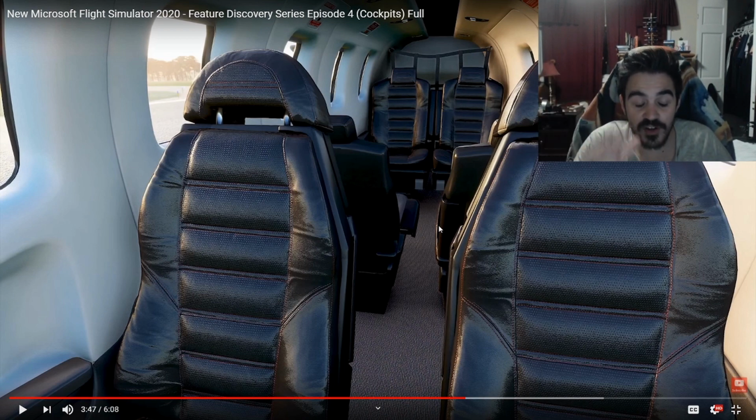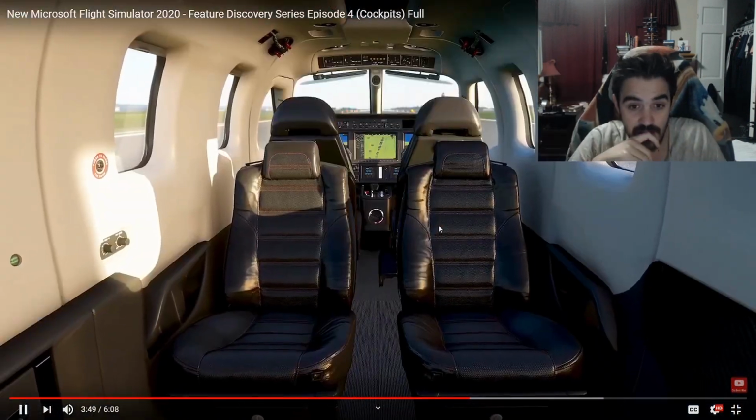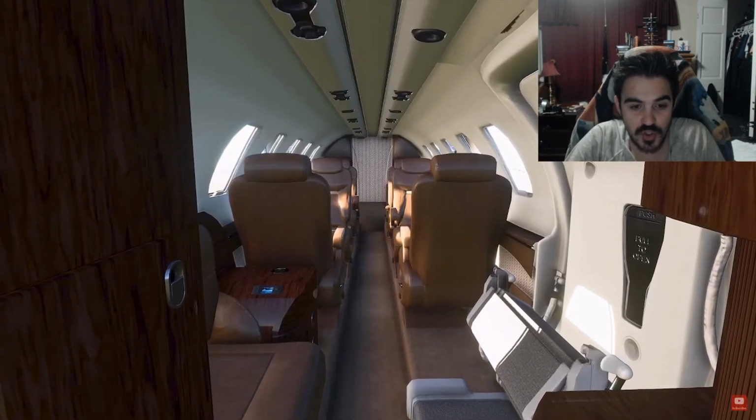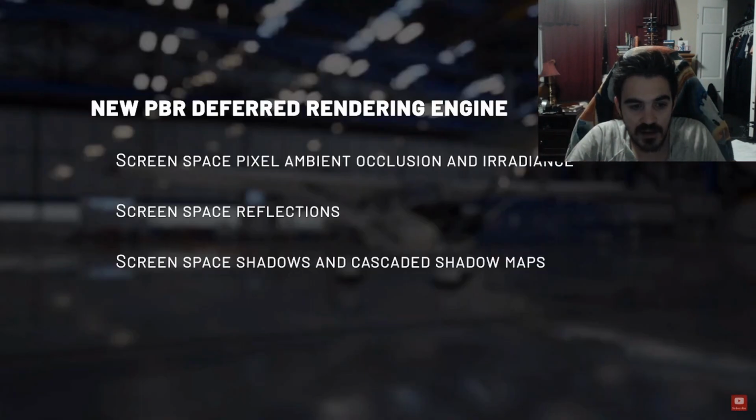I have never... this goes above to the world A2A. Of simulation. Screen space ambient occlusions and irradiance, screen space reflections, screen space shadows on cascade shadow maps, 4K PBR materials allow us to make cockpits feel real. And this is not only a cosmetic matter.